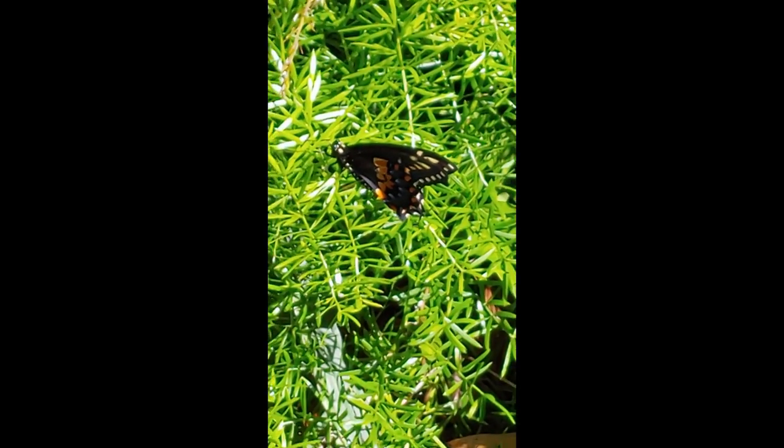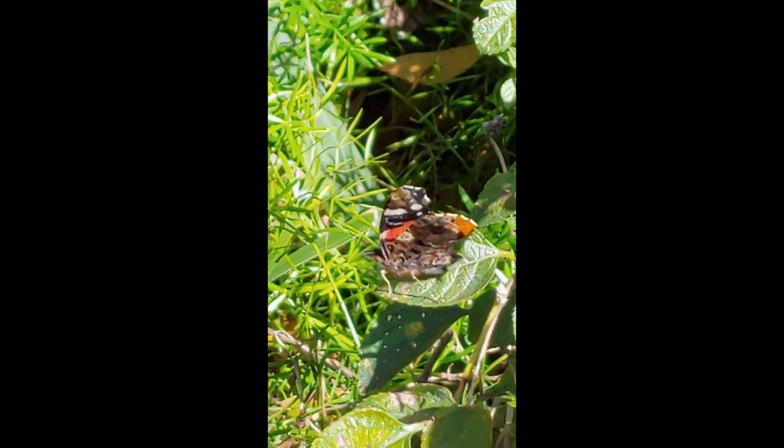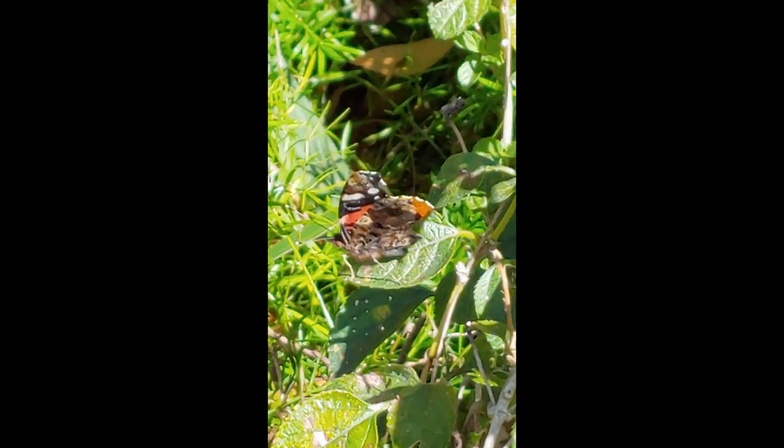There's the swallowtail, the little one. There's some odd-looking butterfly. I don't know what kind that is. Very interesting.